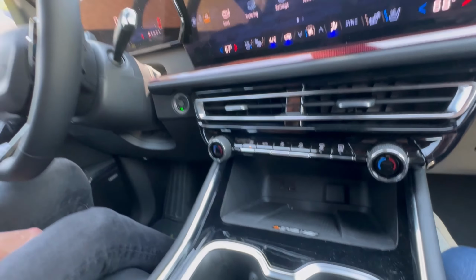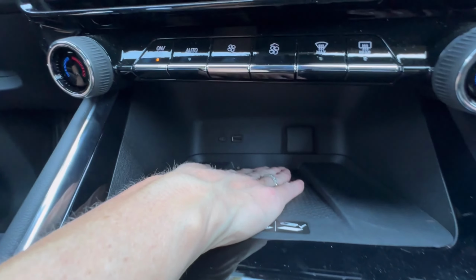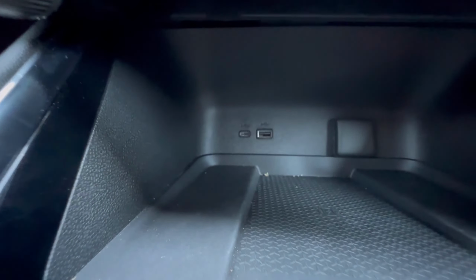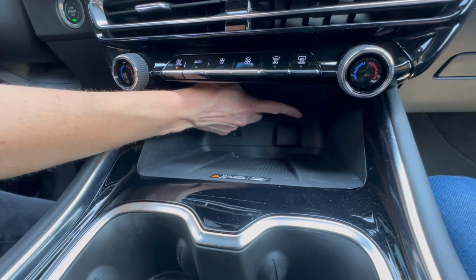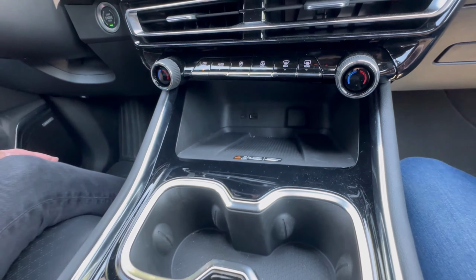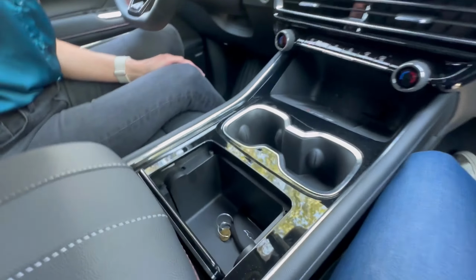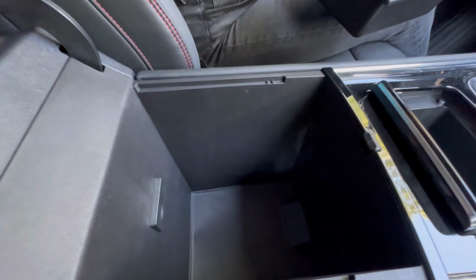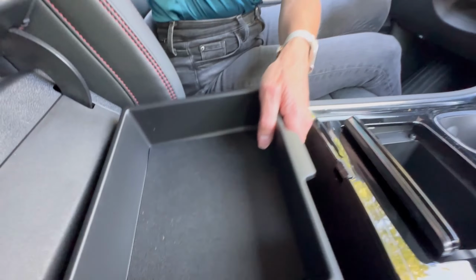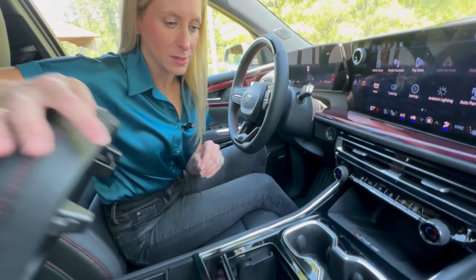You can also charge devices multiple ways. You have a wireless charging pad, a place for a USB, a USB-C. You have a 12-volt plug under here. Take my word for it. Two cup holders, a little area for storage, a ton of storage under your armrest, and there is a little light right here. This is very deep and you can put a lot of stuff in there.